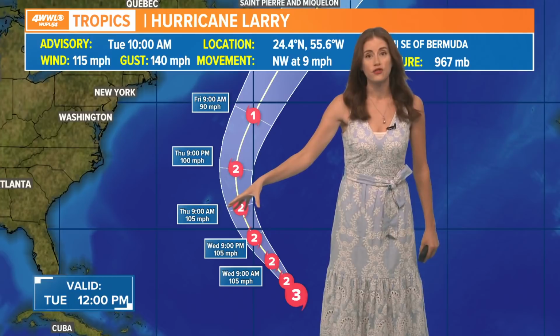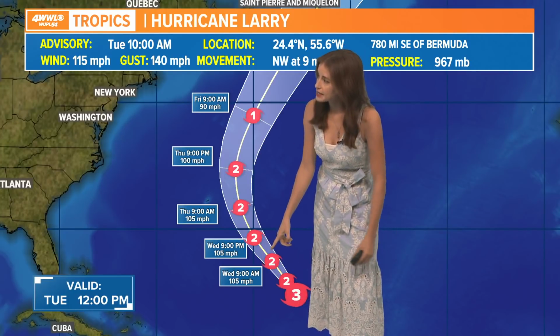We are still talking about Hurricane Larry too. This has not been at any time a threat for us. It's moving up north around this ridge of high pressure, but actually tropical storm watches have been issued for Bermuda just because some of the outer bands might pass over Bermuda. It might get kind of close as it remains a Category 2 storm over the next several days. Right now, it's still officially a Category 3, but this is a big storm.